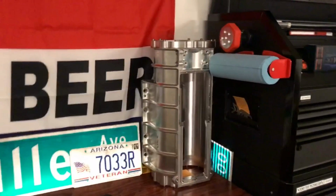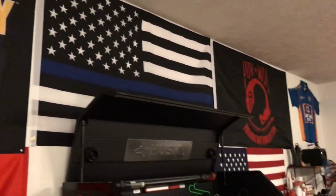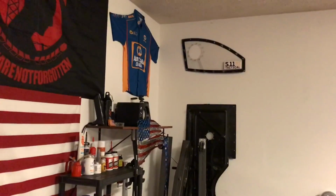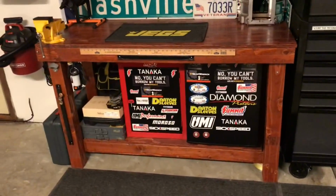Here's a blown up blower from work. No good anymore, so we keep it as garage art. Got my wall of flags. Funny car team I work for. Some of the parts that were off of a blown up body. It's my workbench if you haven't seen it already.